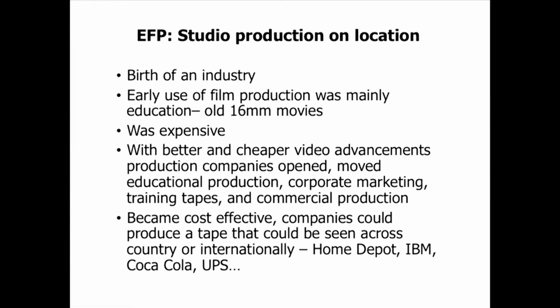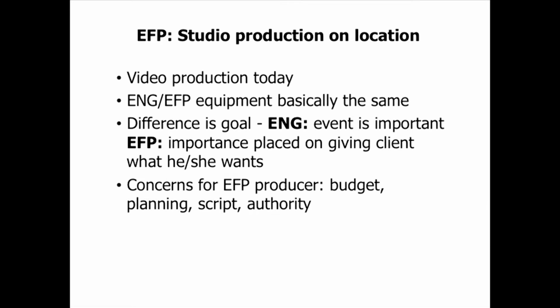The advent of this more affordable technology created an explosion of production companies in the 1980s, which continued to grow in the digital era. Production companies sprouted to create these types of production. Governments and companies also created their own production departments to create educational, training, and communication pieces. Like any entrepreneurial venture, the objective of production companies was to make a profit.